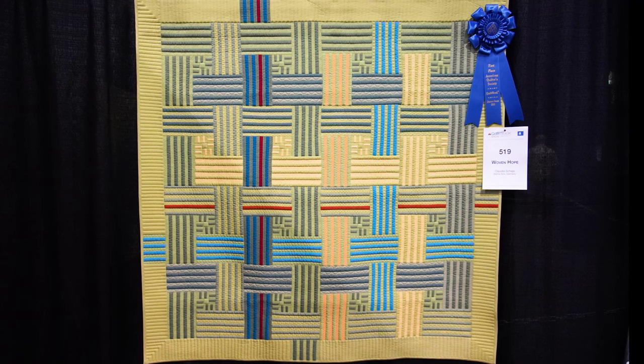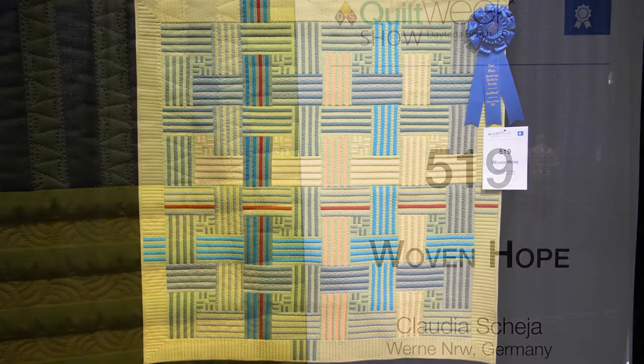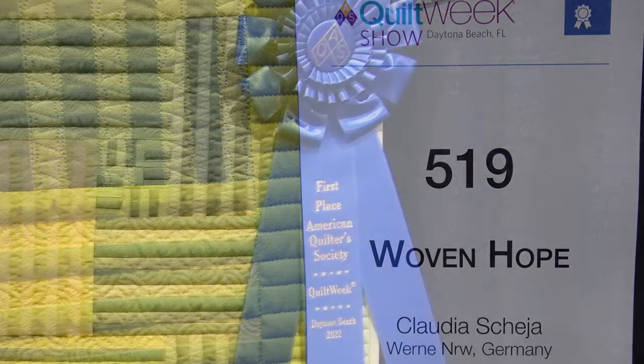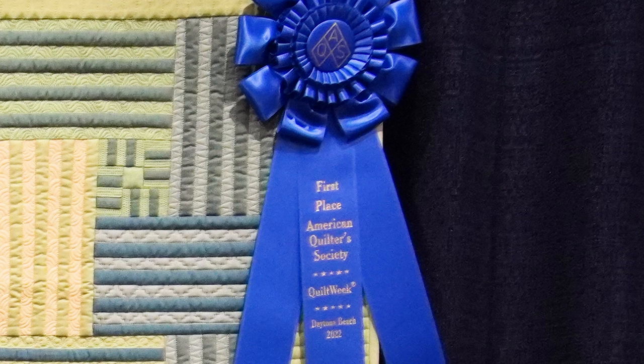Woven Hope was a quilt by Claudia, I'm not even going to try to say that, she is from Germany. You can see on the screen her name spelled out. She used a long arm machine to quilt this particular quilt with free motion quilting, and used machine piecing to machine piece this particular quilt.